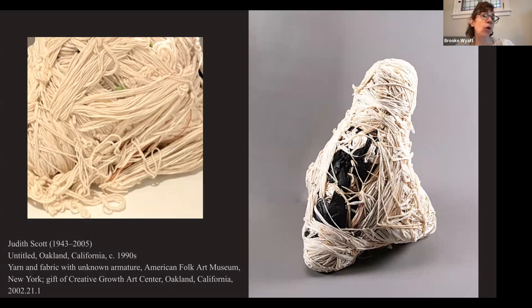But we don't know what Judith Scott might feel about us x-raying her work, or the extent to which she might agree with some practices of installing her work in exhibitions that have involved hanging it from the ceiling or suspending it on wires. Judith Scott didn't communicate through verbal or written conventional language. She was deaf, and her deafness was undiagnosed when she was a child. And she was institutionalized.